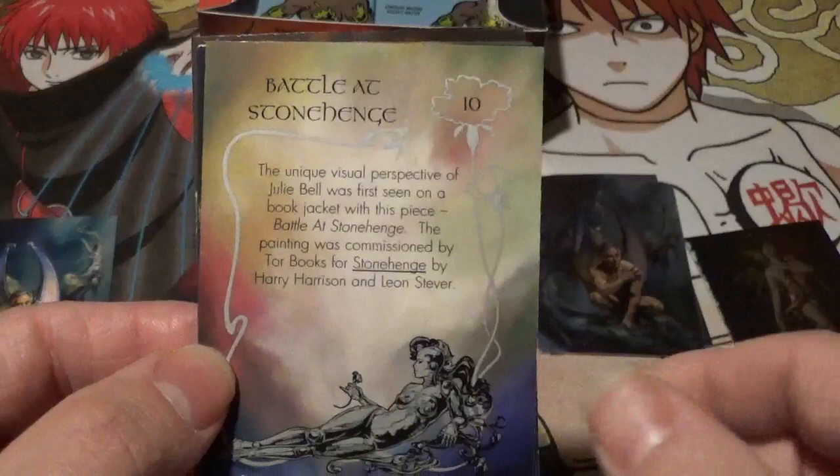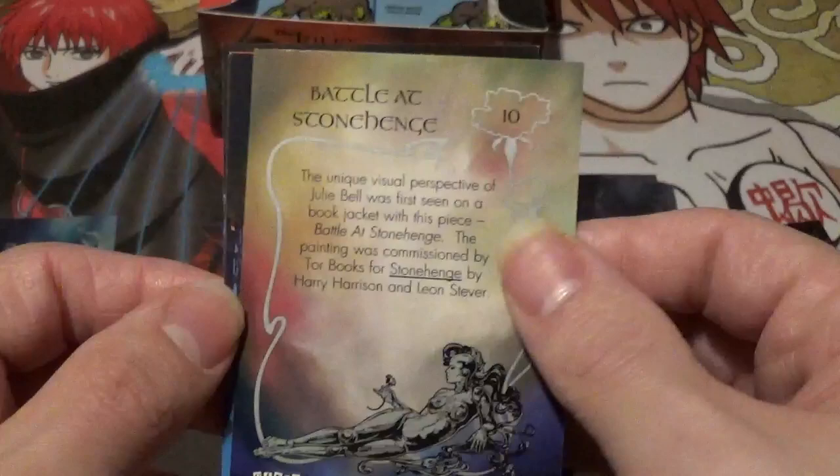Yeah, okay, I was right. It is Battle at Stonehenge, okay. No, I was thinking of the Easter Island rocks, the Moai stones, yeah. Don't know why I was thinking of that. Yeah, so I was right. Stonehenge, very cool.